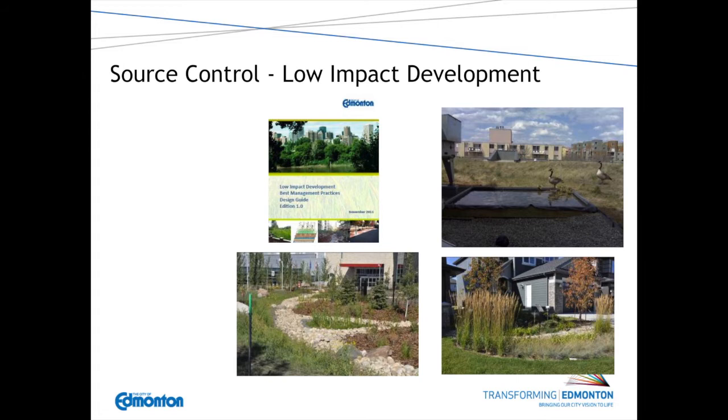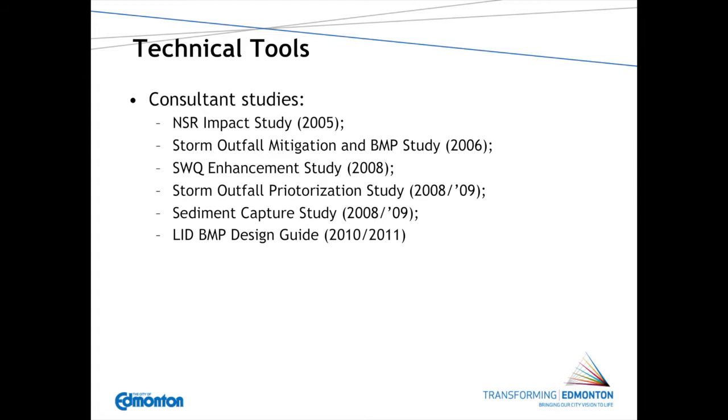And also, these pictures show you a few LID features: green roof, bioswale, rain garden built within the city of Edmonton. And in terms of technical tools, we have several studies being finished and carried on. I won't elaborate on all of them one-to-one. And this is our principle: keep finding state-of-the-art technology and try to implement as much as we can.